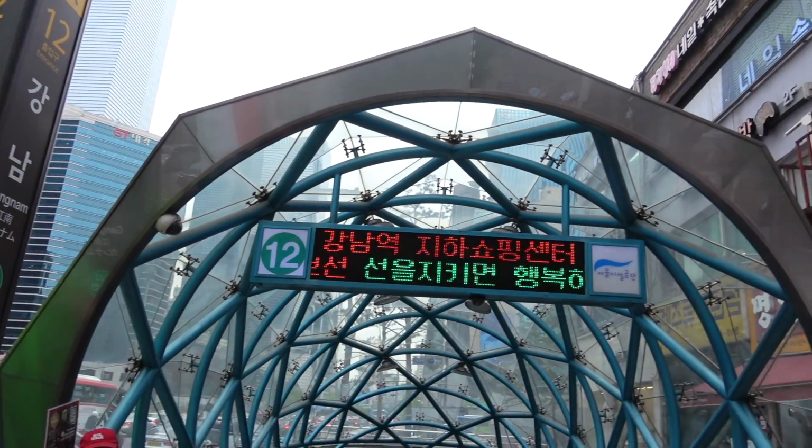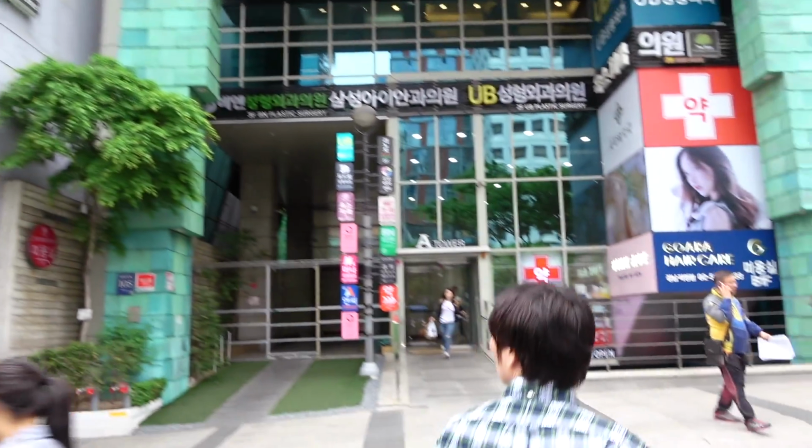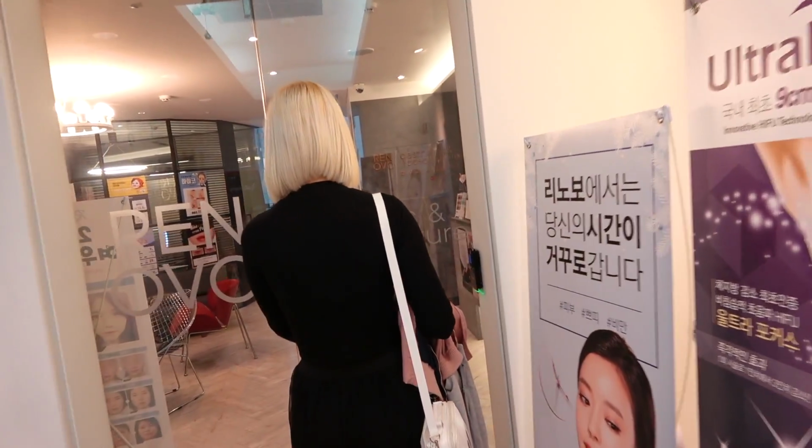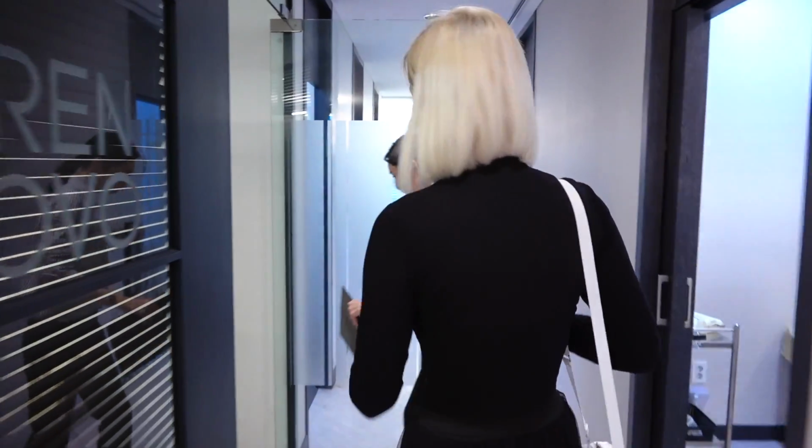So on the day of the treatment I took the line 2 to Gangnam Station, and the building was located directly at exit 12. I had an appointment at the Renovo skincare clinic, and when I arrived I met my guide Tony, and 2 other YouTubers were there as well. We had a little chat and then we started right away.